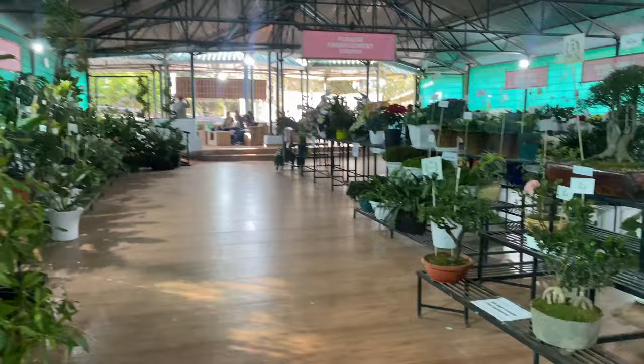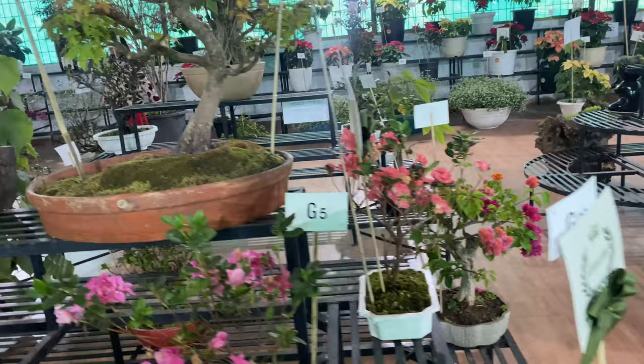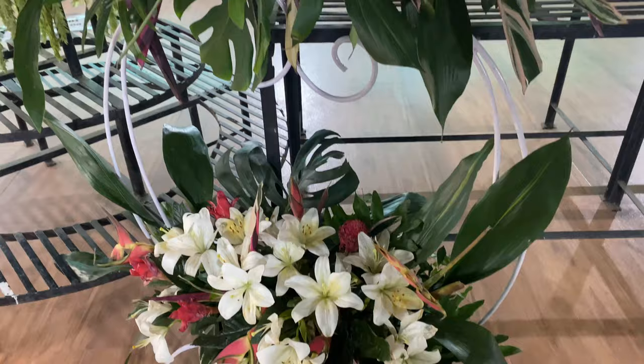I am in love with this. I think we call it bonsai. So here's the first winner. And this is constellation. Oh my god, it looks like an island. Okay. Oh my god, this is so cute.